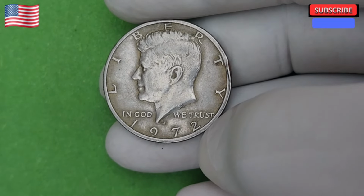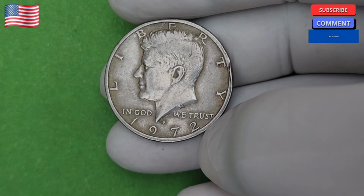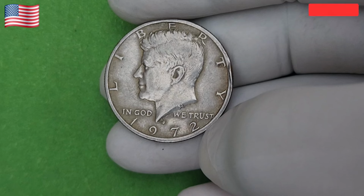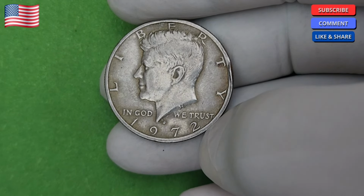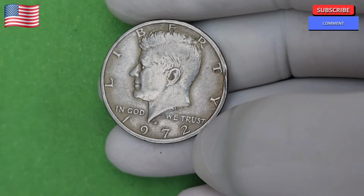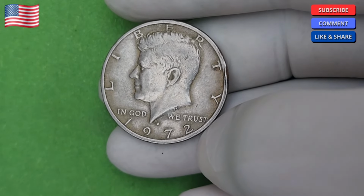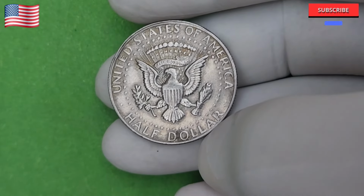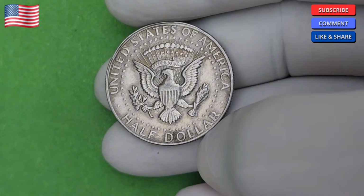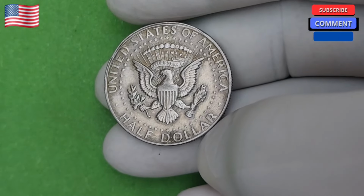In conclusion, the 1972 D Kennedy half dollar is far more than just a coin. It's a rare and beautiful piece of American history with immense collector value. Its patriotic design, limited availability in high condition, and booming market demand make it one of the standout coins of the 1970s. With prices soaring up to $68,000, this half dollar is a dream find for collectors and investors alike. Whether you're new to coin collecting or a seasoned enthusiast, this is a coin that deserves your attention and admiration.